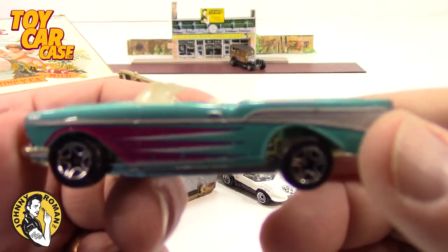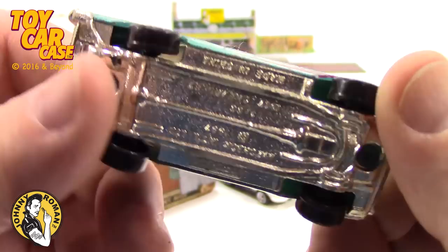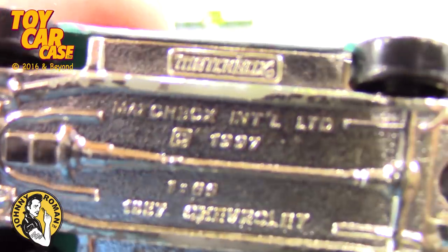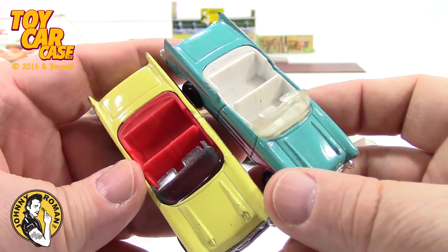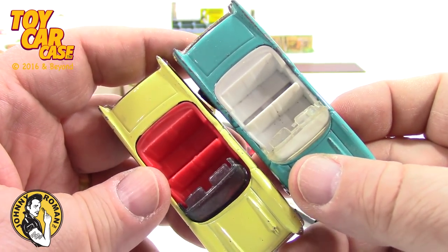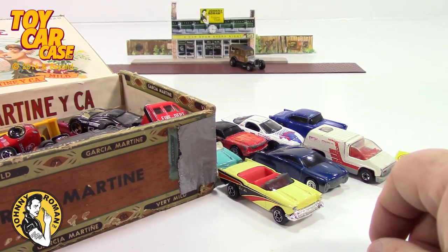Oh, look at this beauty. Another convertible, 57 Chevy. Nomad Bel Air, not Nomad, a Bel Air. Oh, Matchbox, made in China. 1997, just like our other one here, but just different graphics. Look at that. Oh, guess what, guys? You know it. One's worth $1 billion. Oh, I wonder which one is the rarest of rare forms.